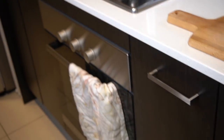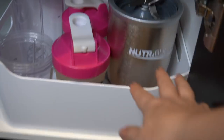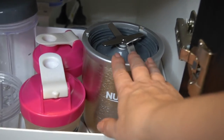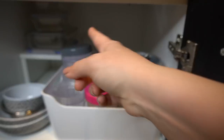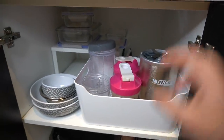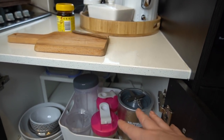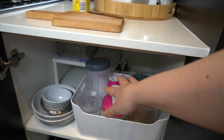In the cabinets underneath the bench top that the stove is on, I have just an assortment of things. Again, this is one of my favorite organizing hacks, and that is just to have your bullet blender plugged in. So there's a power outlet for the stove in this cabinet, so I have plugged the bullet blender in. Whenever I want to use it, I just pull this whole thing out, pop it up onto the bench top straight away, and it's all plugged in, ready to go, ready to use. And it's got all of the accessories and bits and pieces there.